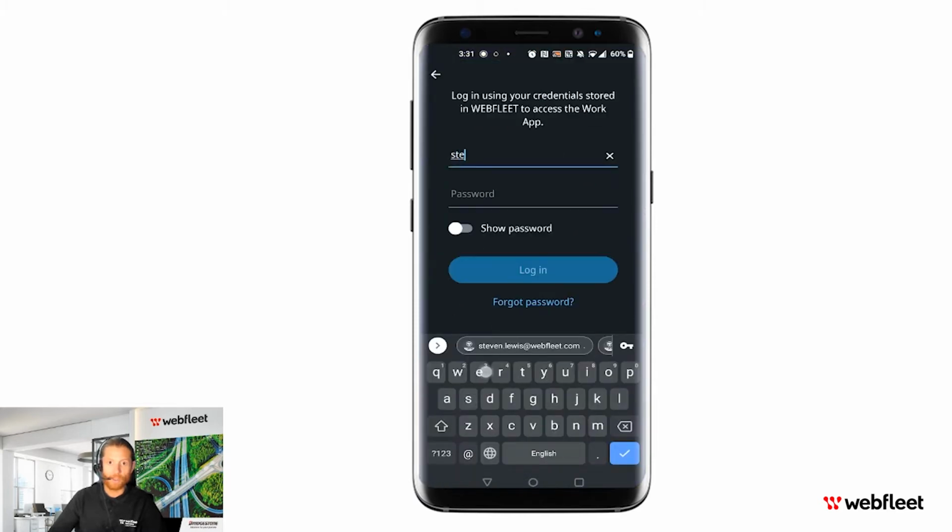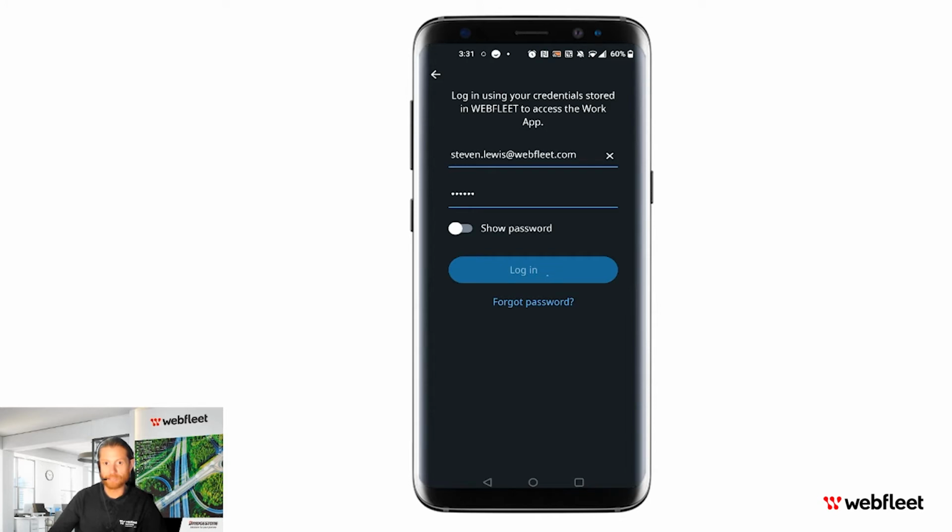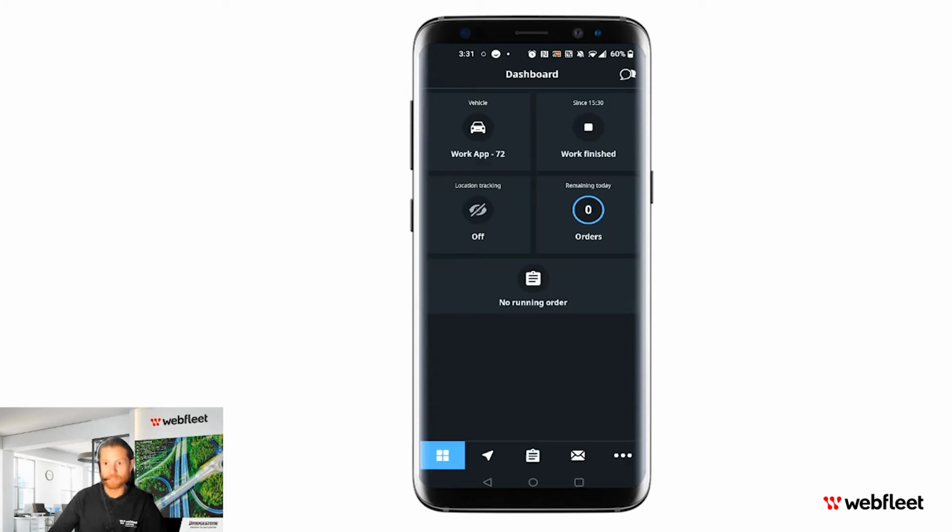I'll put in my email address, which I used when I set up the driver, and I put in the password that I just set up when I activated the account. Okay, and it will log us in straight away. Okay, so there we are, logged in.